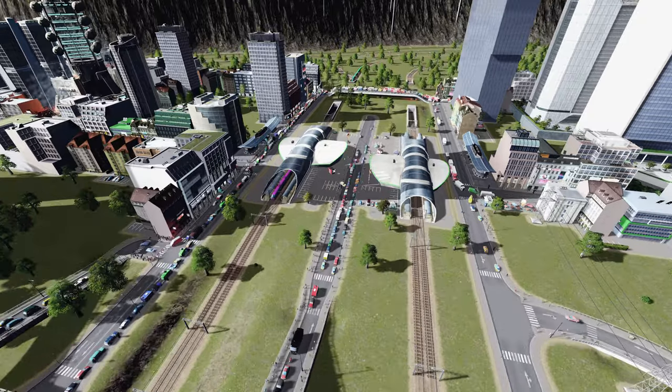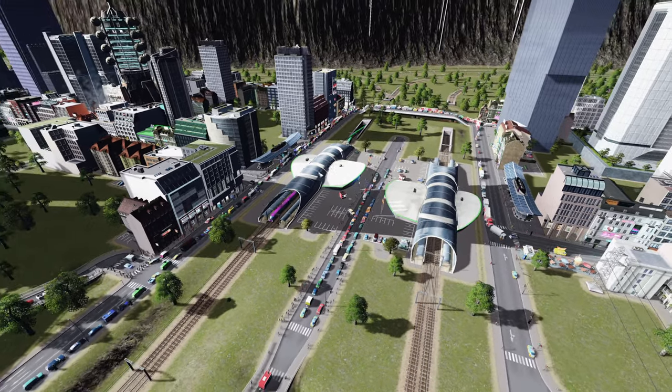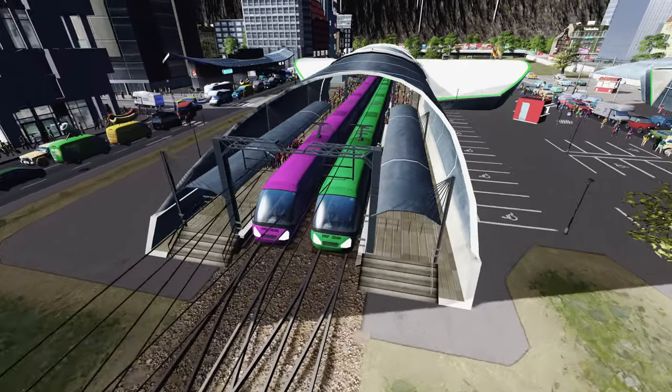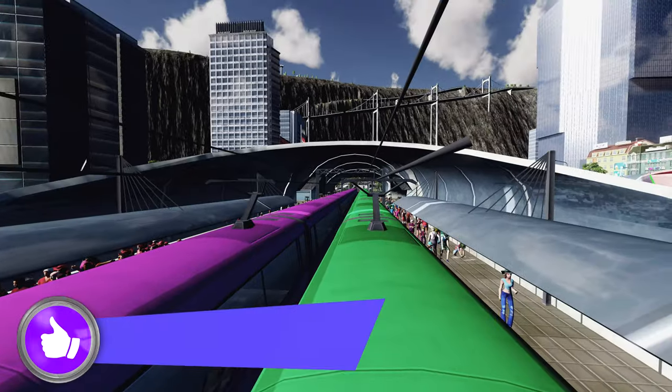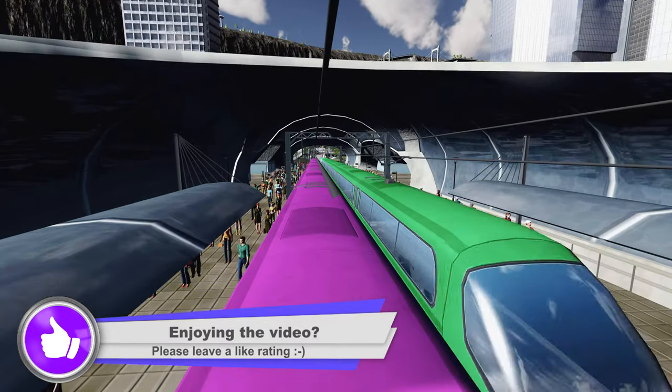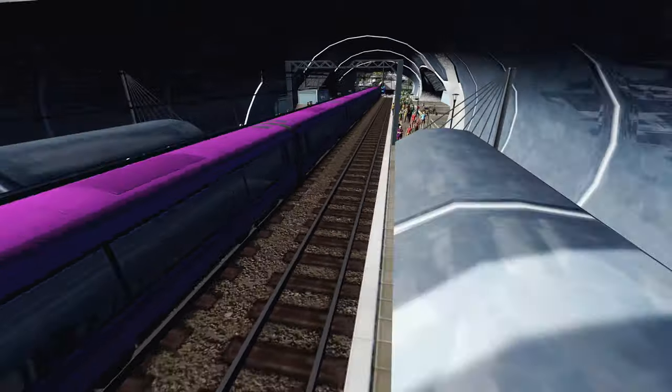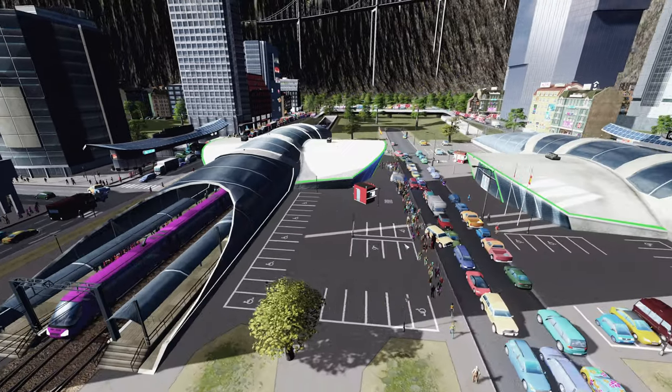So, let's take a look at this. Yeah, we're getting a lot of people coming in and out using this train station. I mean, just have a look. Let's just use this mod here to go in a bit. Oh, look at all the people using this station here. They're queued up on both sides. There is so many of them. It is nuts. And they're coming and going.